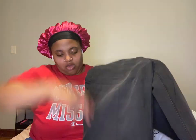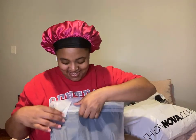Some black jeans. They're not cargos or anything, but they are wide leg. I'm hoping that when I put these on, I'm not stepping on them. Yeah, yeah, yeah. And then we got these Chelsea drop waist baggy jeans. Why am I saying that like that?